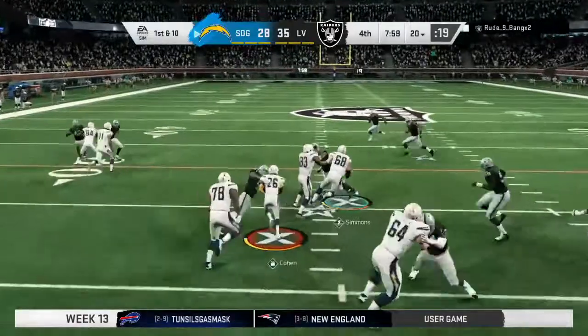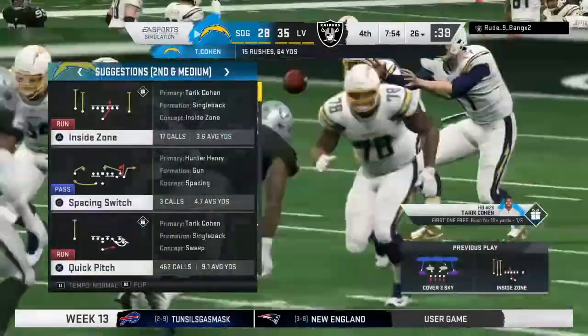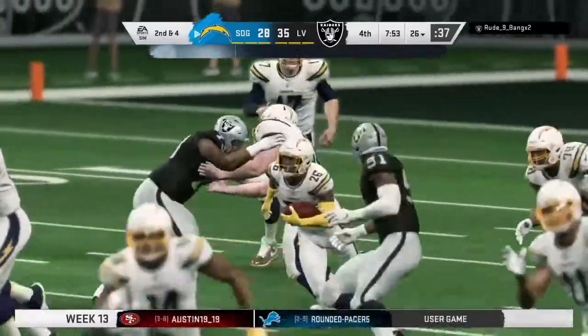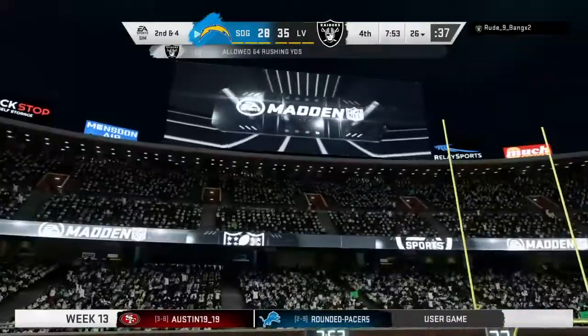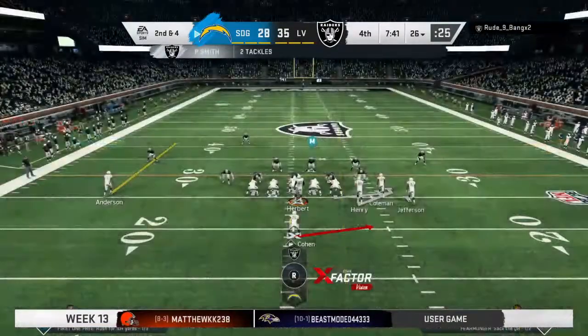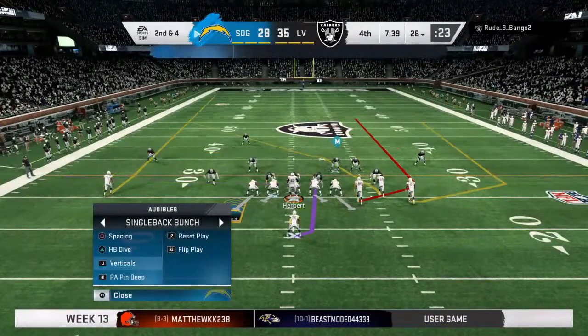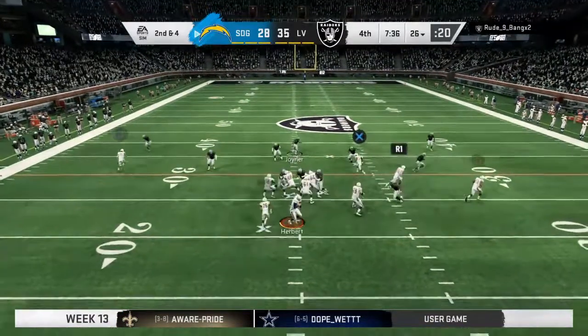They'll start things on first with Torrey Cohen. And he'll go down at the 26 following a gain of 6. Let's talk a little football 101 here, because one of the keys to advancing the ball downfield is success on first down. Huge difference, as we know, between 2nd and 4 and 2nd and 8 or 9. From the 26, they'll line up on 2nd and 4.